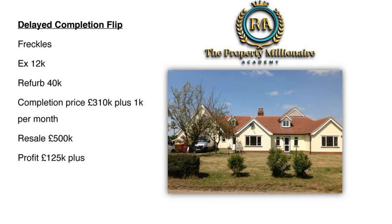This property was called the Freckles. I exchanged with 12 grand. The bloke was in arrears, paid his arrears off, spent 40 grand on a refurb. Completion price, I agreed the price with him at 310. He'd been trying to sell it for 450 for a long while, gradually dropped down to 350. Still wasn't selling. I paid him 310 for it. I could see what needed doing and why it wasn't selling. Again, in my video on delayed completions, I explained more about that particular deal.